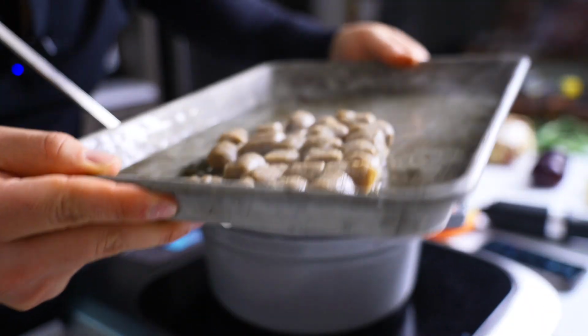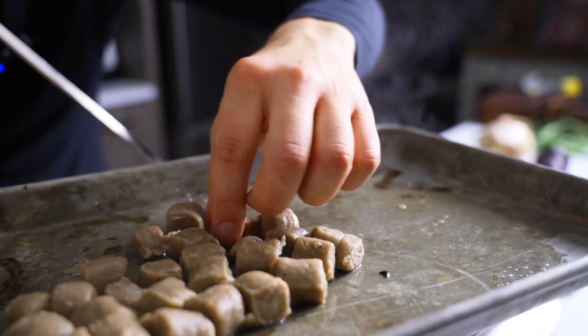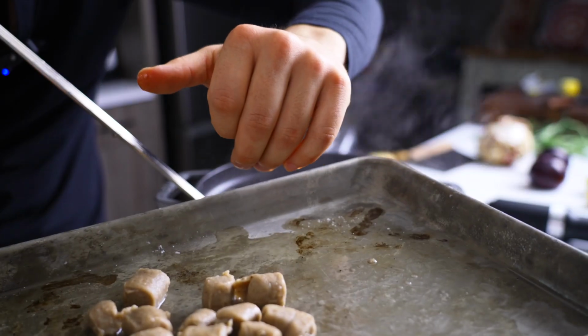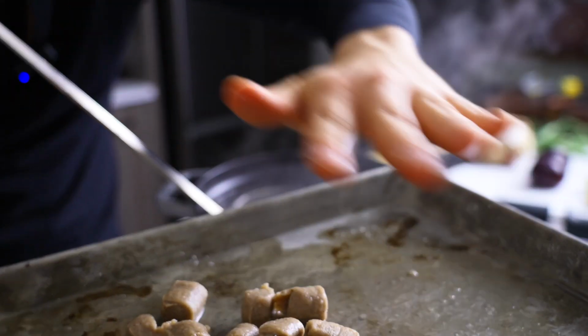And check this out. They can get destroyed and start turning into mush like this if you start to get that rocking boil. So you want to keep that low simmer.